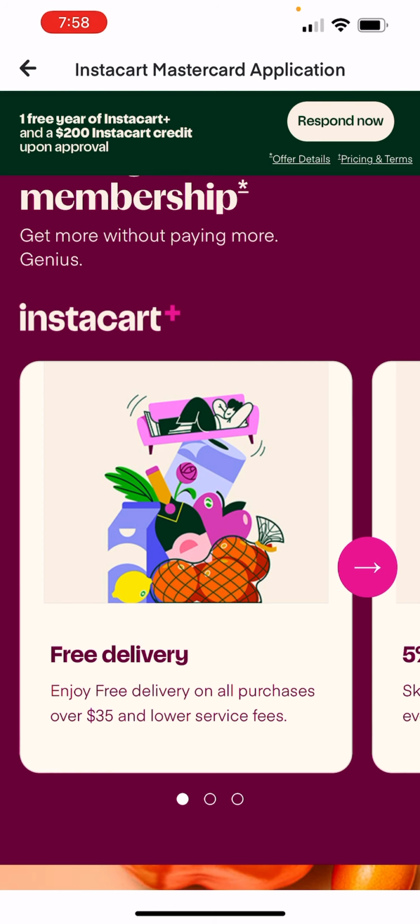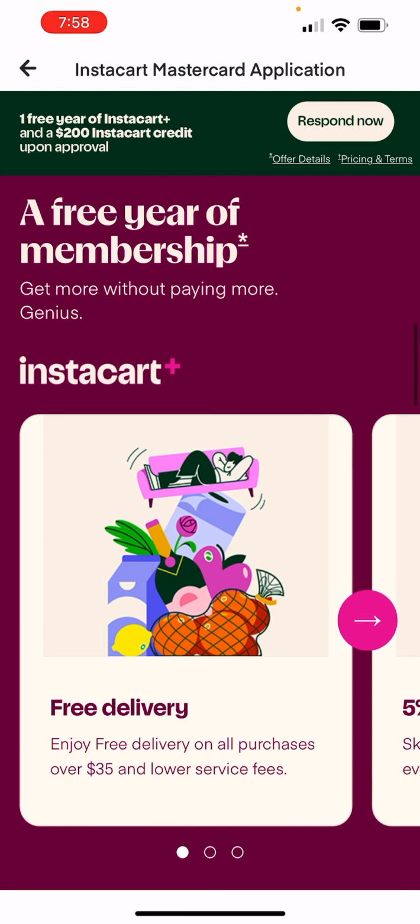And the free delivery, we're already getting this with the membership. Well, I already have my membership. And if you get the card, then you'll get the free membership for a year. And then after that, you have to start paying for your membership. So you will have to pay for your membership, basically. They're going to charge you an annual fee of $99.